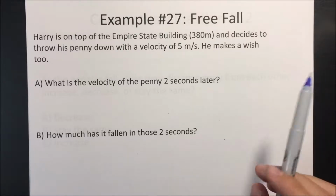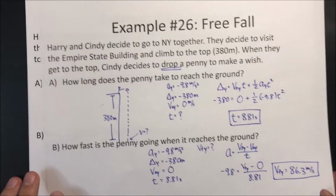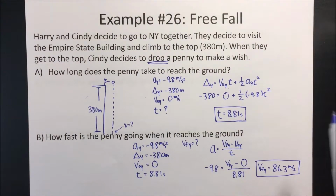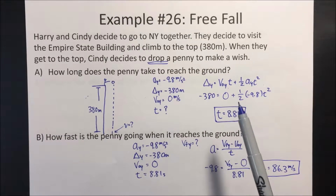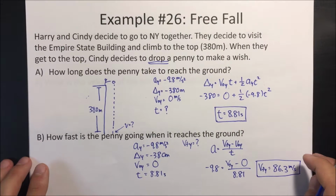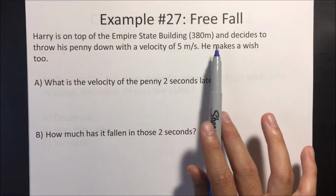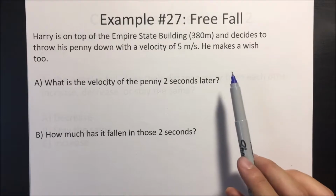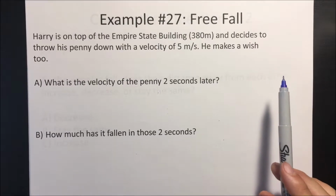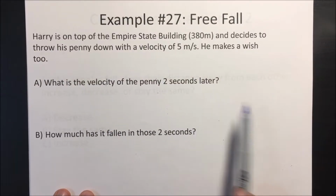Example number 27. Sorry. Let's come back here. So when she drops the penny, what did she wish for? Cindy wishes that Harry would take her to the winter dance. What about Jim? Alright, let's see what Harry wishes for. Harry's on top of the Empire State Building, 380 meters, and decides to throw his penny down with the velocity of 5 meters per second. He makes a wish too. Let's see what he wishes for. What is the velocity of the penny 2 seconds later?